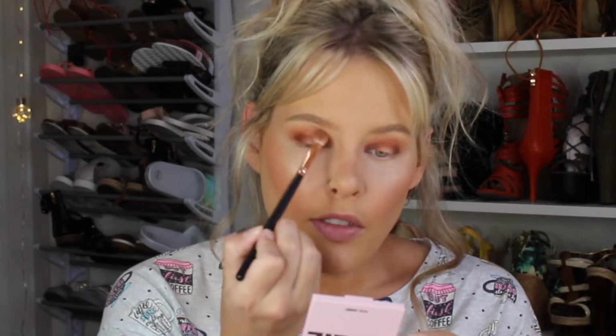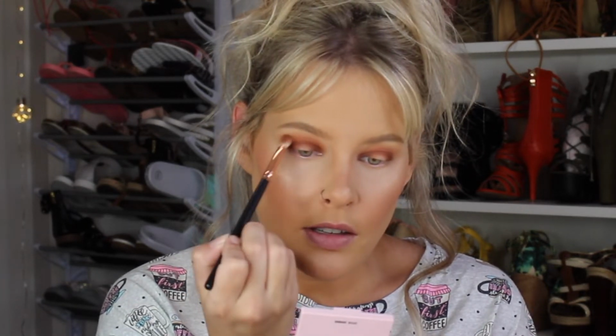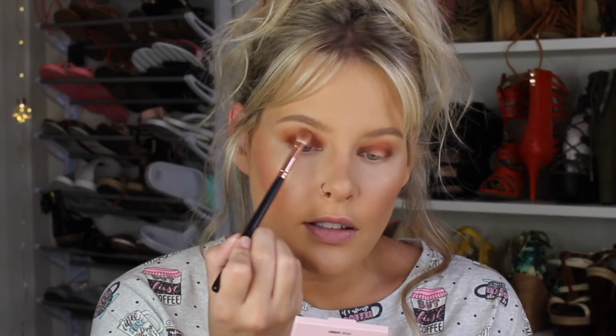Okay, now I'm just going to wipe off my brush. Oh yeah, this is a Morphe R39. It's like a Sigma E28. I can never remember the name of that brush. Going back in with the red shade, I'm just going to blend a little bit more of that into my upper crease just to further create that halo effect.